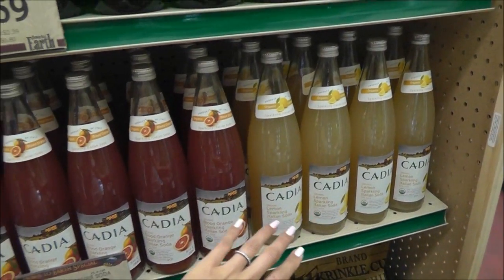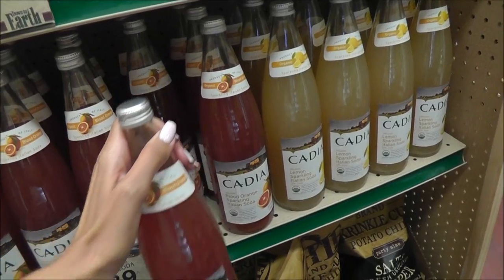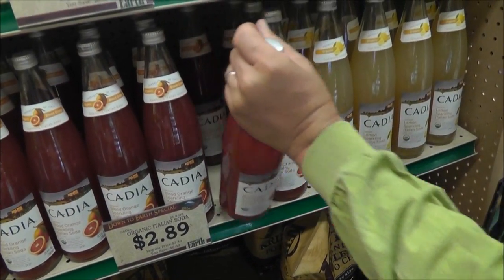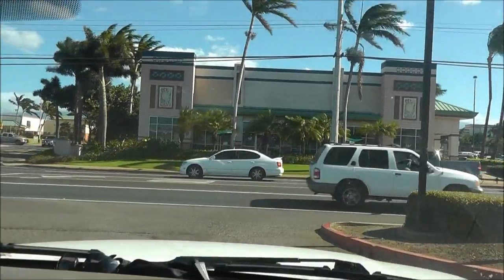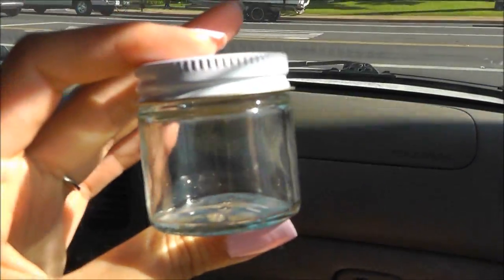All right, which Italian soda should I get? Blood orange. Blood orange, okay. Definitely. I gotta get the one in the back. Can you grab the one in the back? Yeah. Thank you. Oh man, you gotta try that. And I got a cute little jar that I have a project all planned for.